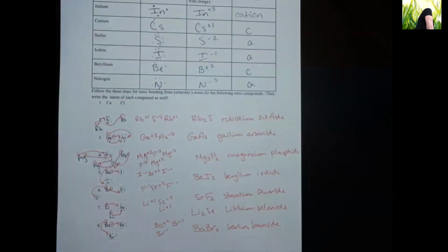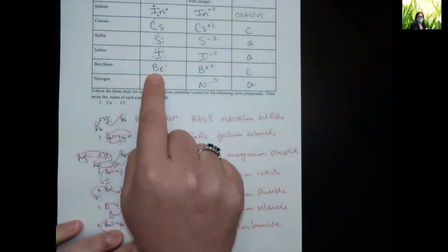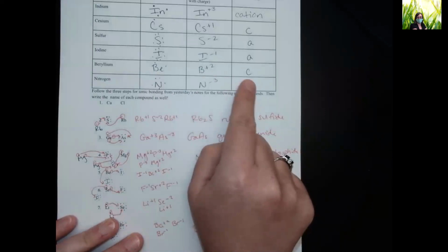So on Tuesday, we did this worksheet with ionic bonding. And we learned how to draw, well, we already knew how to draw Lewis dot diagrams. And so for instance, in the case of beryllium here, it has 2 valence electrons. So we would expect that it could either lose 2 or gain 6. And it's going to do the smaller number. So it was going to lose 2 and become positive 2, which is a cation.